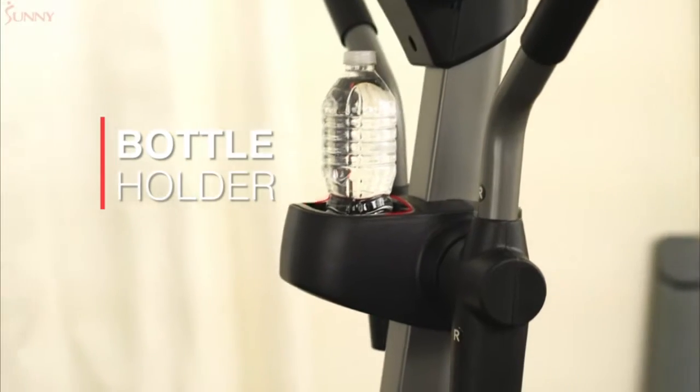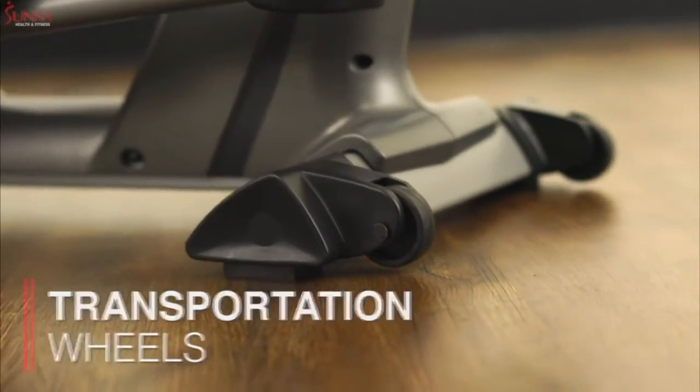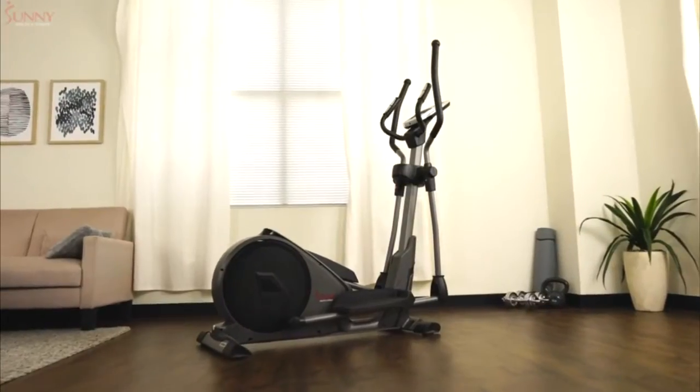Use the water bottle holder to keep your favorite hydrating beverage in arm's reach. Pack a powerful workout in a compact machine with the pre-programmed elliptical trainer by Sunny Health and Fitness.